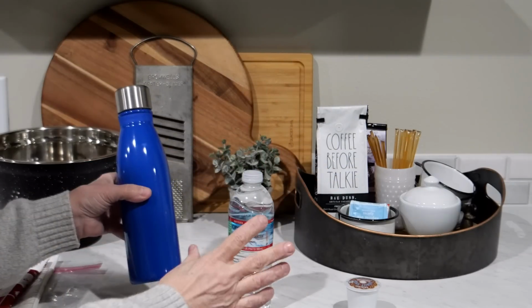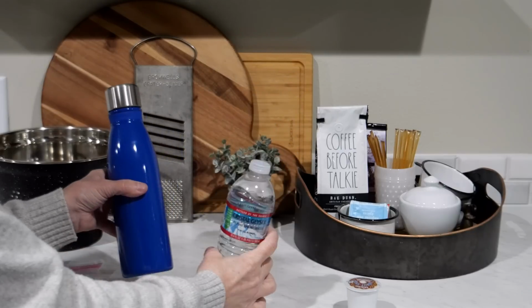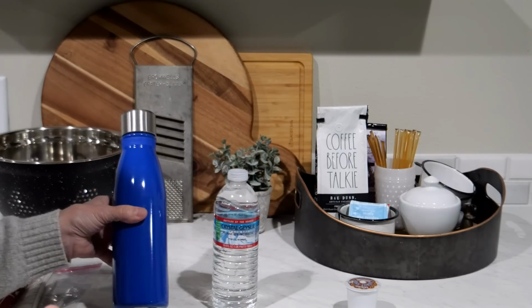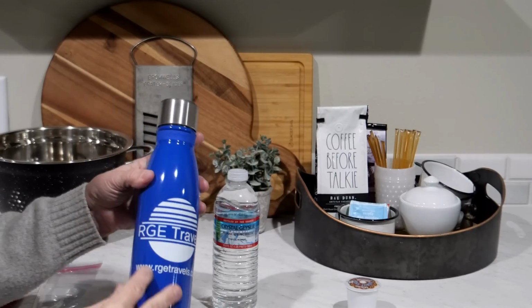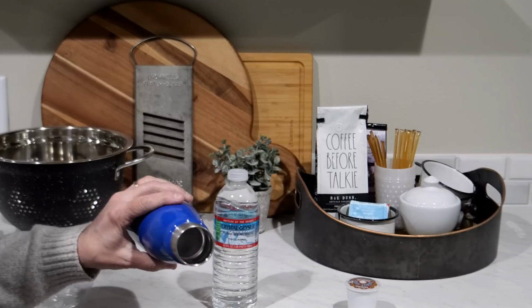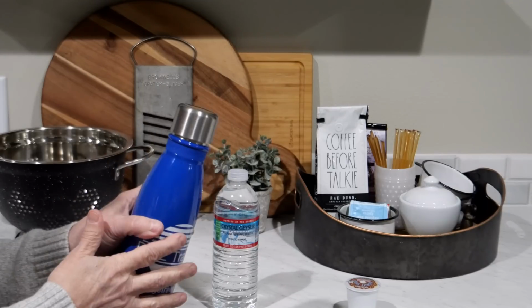This is really so obvious, it's hardly worth saying, but the reason that it's so silly to carry these around is because you can get these reusable containers at the dollar store. If you want something a little bit more insulated, a little bit prettier, something from a company that you love, you can go ahead and do that too. It's going to keep your water either ice cold or piping hot, and it's not going to end up in the ocean.